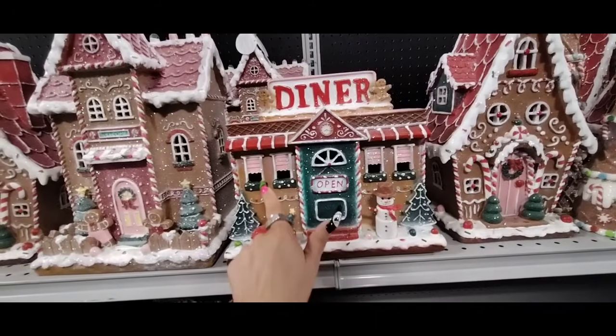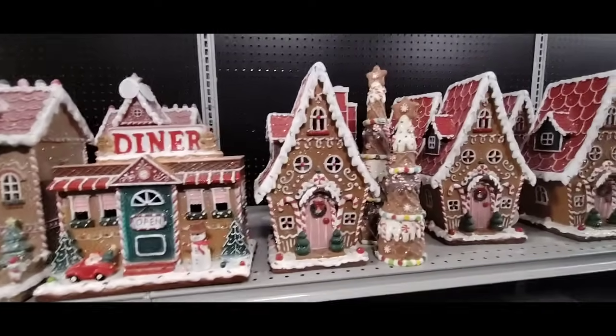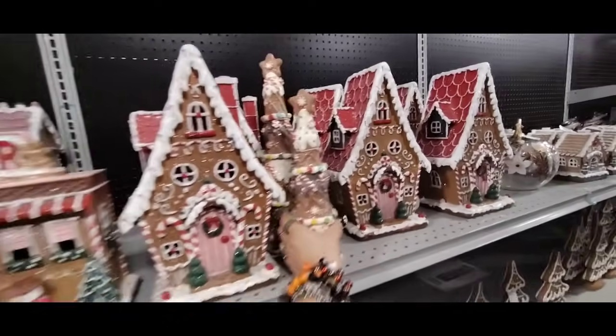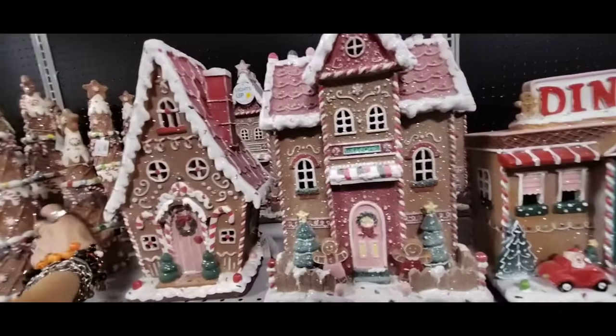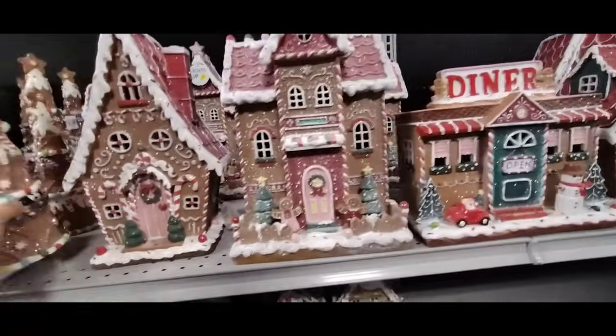And then we have the Christmas trees, and then we have the little shades are open, and then we go back into these. So let me put these back where they belong, because like I said, I kind of arranged it so it would look cute for you all.